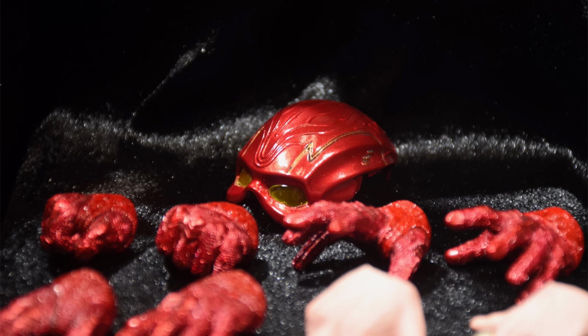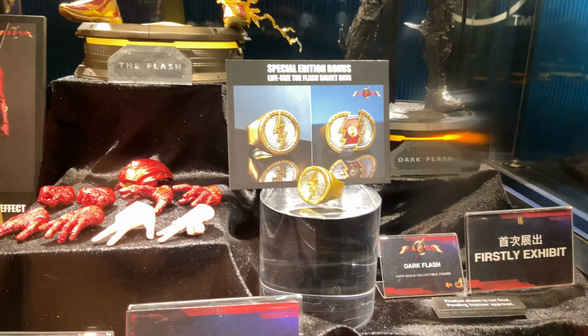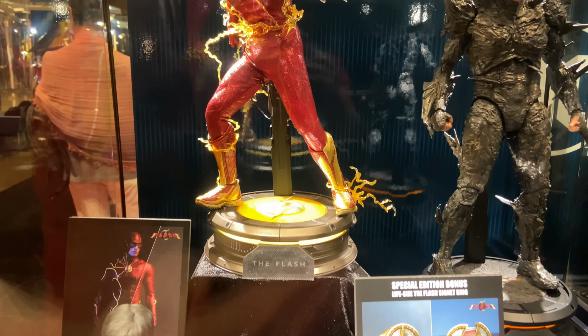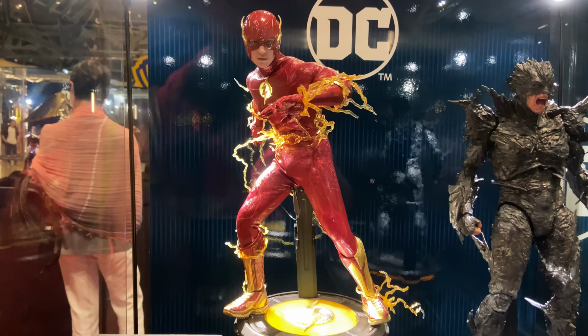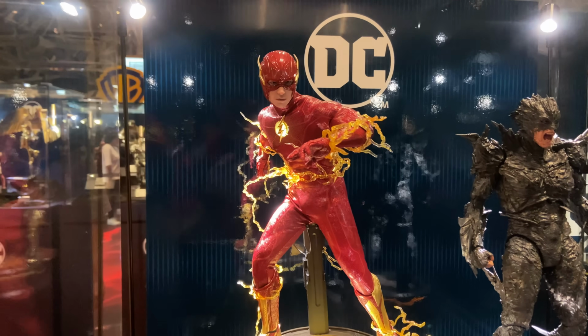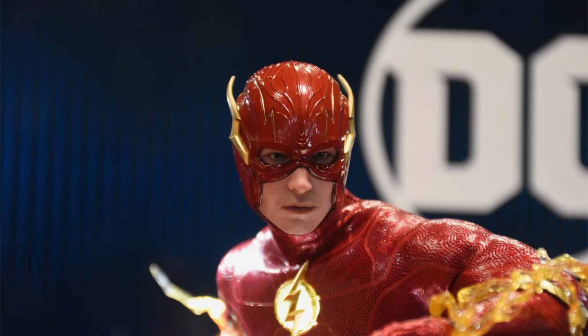And for the lenses that go over his eye holes on the cowl, it's actually a swap-out top panel. The entire piece gets replaced with the lens version. You do get that life-size flash ring, which I love. Now this figure, he's very bright and very, very eye-catching. In your display, this could potentially work as a New 52 or comic-style Flash. That's how close I think this outfit is to the comic-style appearance.